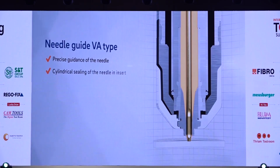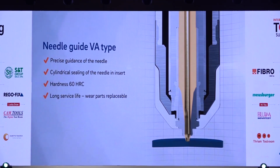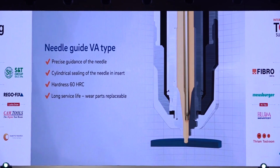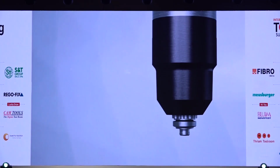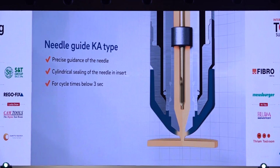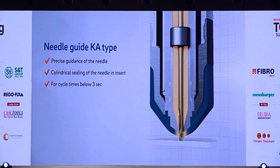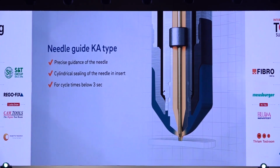And the needle itself is made of an HSS steel with a hardness of 64 HRC, and it's coated. It's not an easy injector pin like Männer is doing this or like Moldmaster is doing this. And for fast running molds, we use needle guide type KA. Fast running molds mean 3-second cycle time and less. Then we have the guiding in the material tube itself.